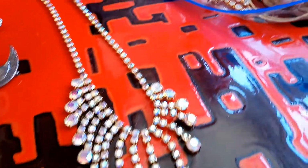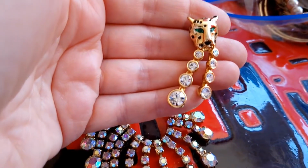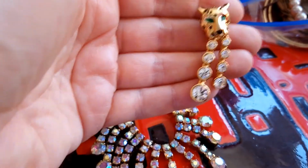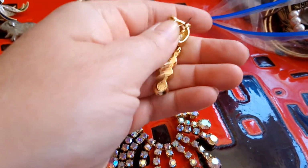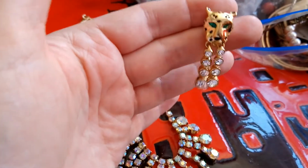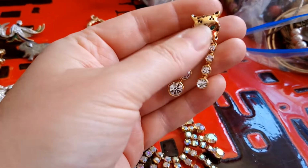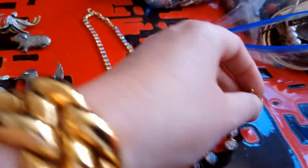And from the same bag, I found this single earring, which is a leopard head who seems to have snatched a diamante necklace and he's holding it in his mouth. It's not, it's just two danglers. But it's a single earring and it would be perfect to repurpose this as a little pin brooch. You could put that on your collar or on your jumper and off you go. Brilliant.